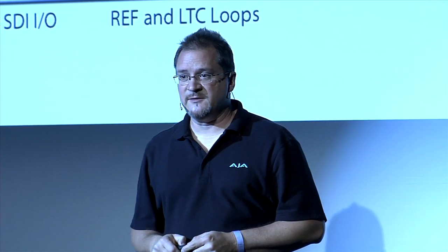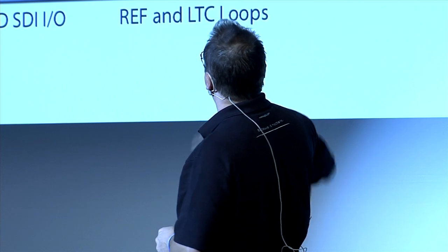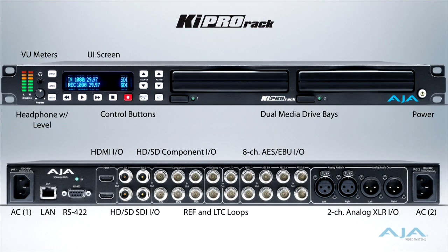Here's what the front and the back look like. We've seen the front. We've got 2 drive bays, and then all the ins and outs you could think of on the back, dual power supplies. All the outputs are simultaneously hot and can be uniquely configured depending on what type of conversion you want to apply.